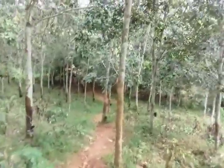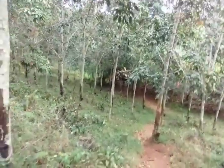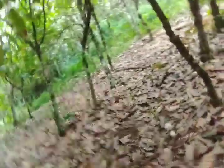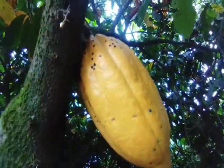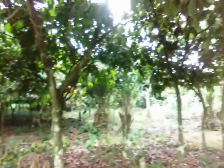So we are climbing down, going into the cocoa farm. Okay, so now we've got to the farm at last. I've not been here for almost 2 months because it was a rainy season and it was raining really heavy. There was nothing much we could have done here. So I've come here, the rains have stopped and it's getting into the dry season where it's not going to rain for a long time.